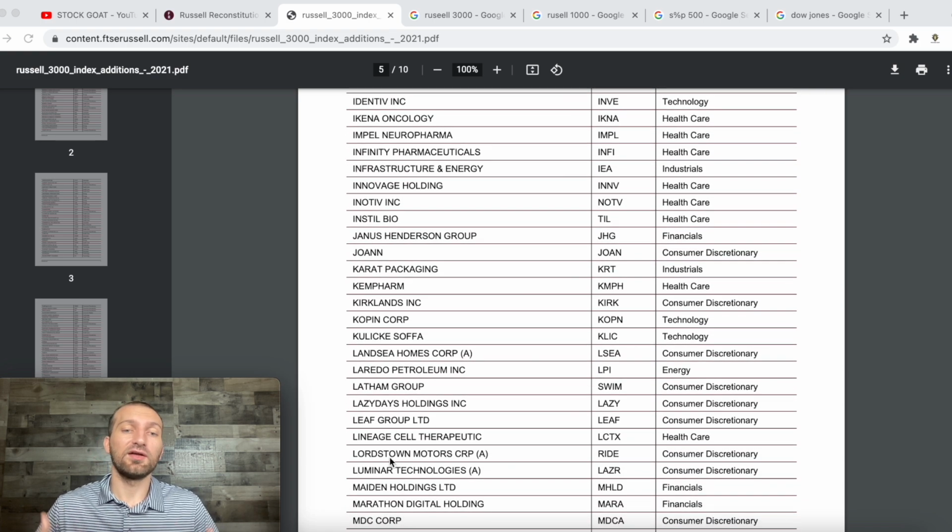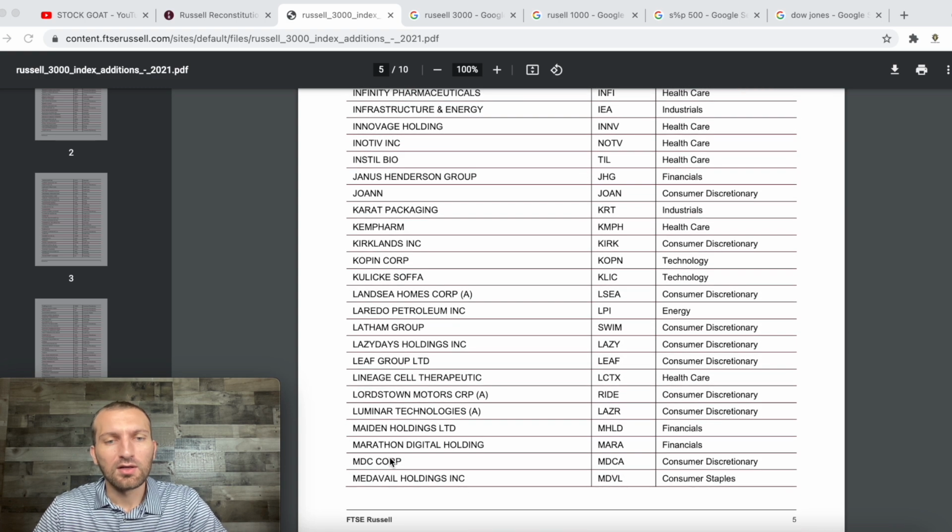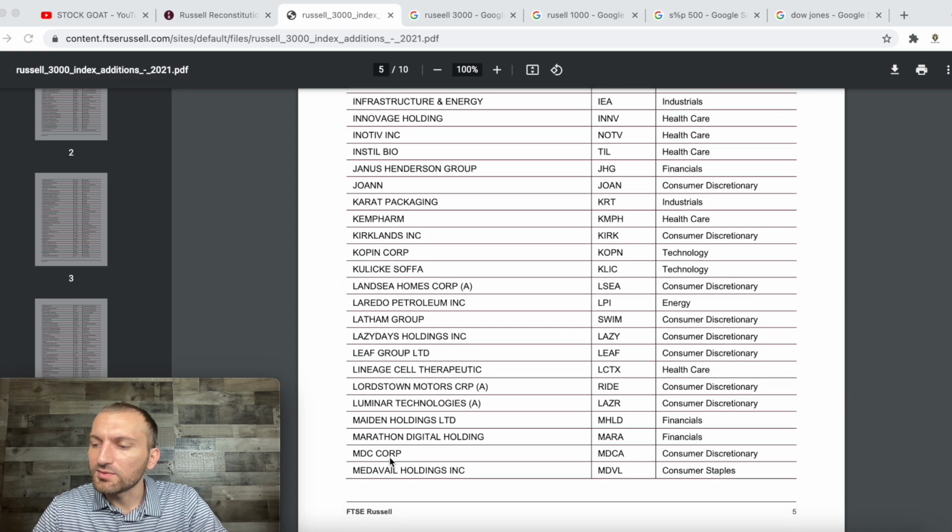Lordstown Motors, this is another potential top 10 United States EV company. The revenue's just not there yet. It has a good fundamental outlook on the projections and numbers, it's just early stage. That's why all of these, Fisker, Lordstown, Hyliion, pulled back to under NAV and stuff like that. So that's a problem. Let's see what else we have.